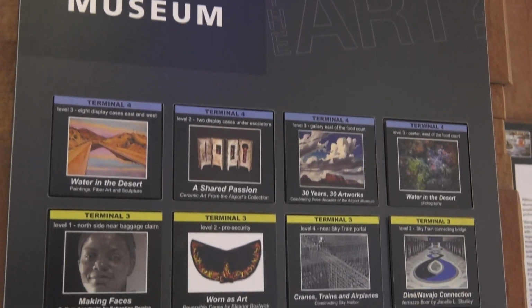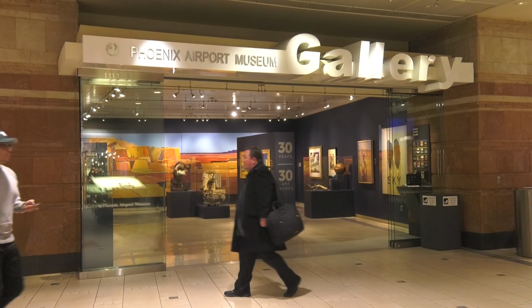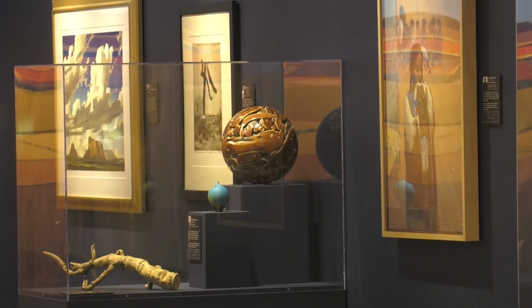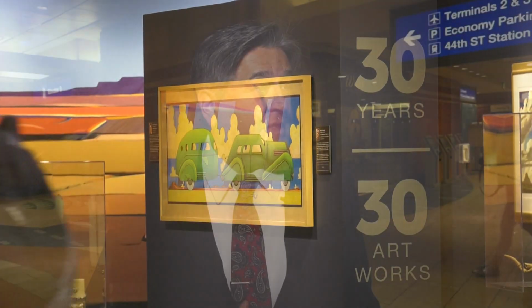If you find yourself coming through the line early and you get through in a snap, which is not unusual, there's lots of restaurants and shops back behind these gates to take advantage of. There's the Airport Museum, which has a pretty impressive program throughout the whole airport. You can see some right behind us, some displays here and exhibitions at the main gallery down here. It's a great way to spend half an hour just unwinding, just taking in some of your local art. Because it's mostly local, especially the ongoing exhibitions. They're geared towards local artists. And they rove. I mean, there's different exhibits happening.